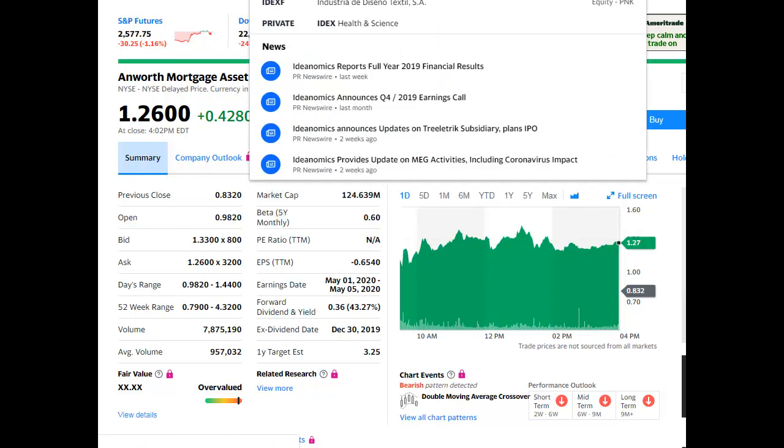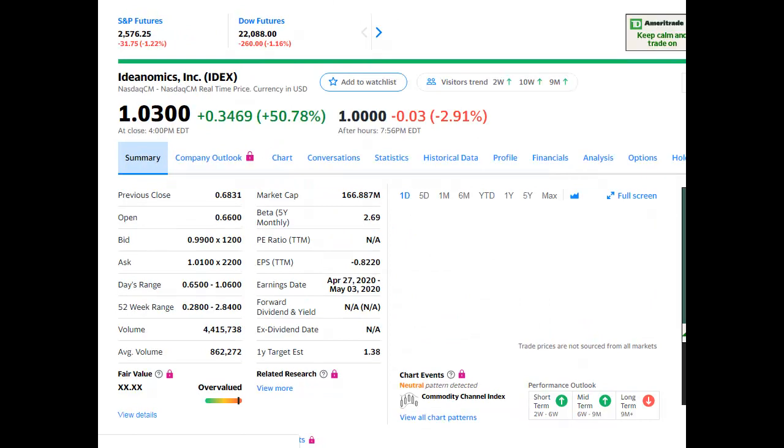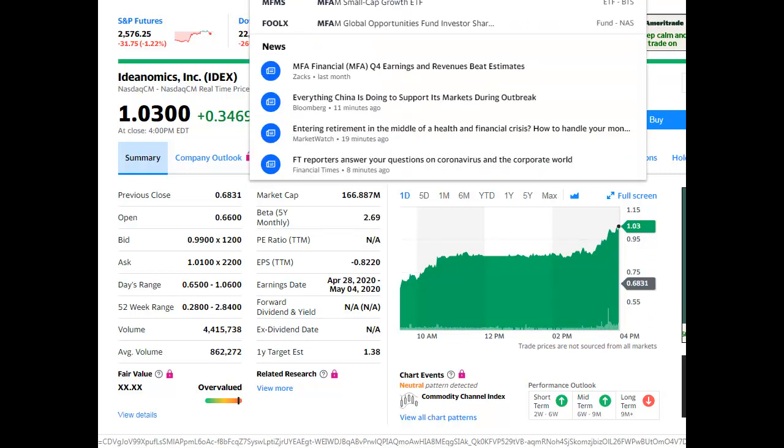Next up on the list, IDEX for Ideanomics, ticker symbol IDEX. Opened today at 66 cents, ran up to $1.06. Now it looks like it's a little flat in after hours, but the volume came in very late in the day. The spike was very late in the day. So keep this one on your radar screen. Ticker symbol IDEX.